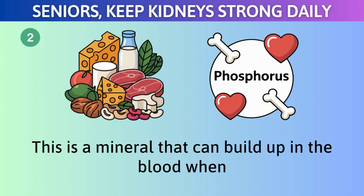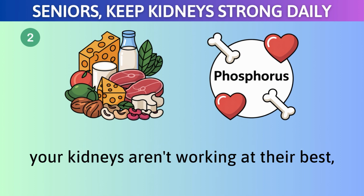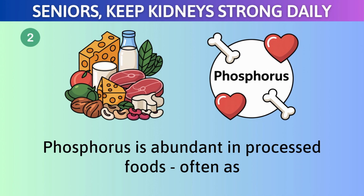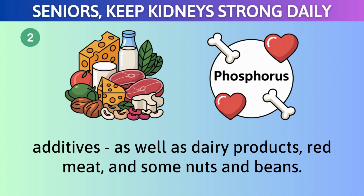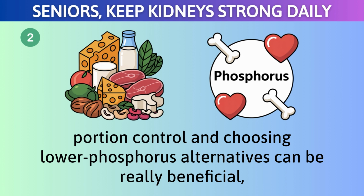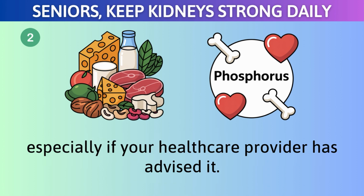This is a mineral that can build up in the blood when your kidneys aren't working at their best, potentially leading to bone problems and an increased risk of heart disease. Phosphorus is abundant in processed foods, often as additives, as well as dairy products, red meat, and some nuts and beans. Now, while some of these foods are healthy, portion control and choosing lower phosphorus alternatives can be really beneficial, especially if your healthcare provider has advised it.